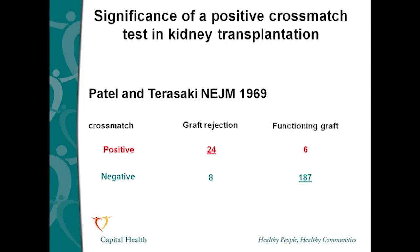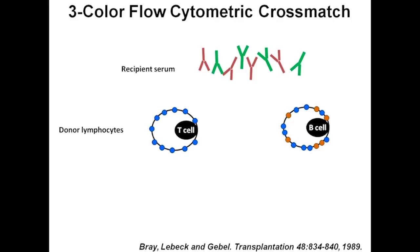So we all know why we do crossmatches. Ever since this study that was published in 1969 in the New England Journal of Medicine by Dr. Paul Terasaki and Patel, you see here that cytotoxicity crossmatch was able to predict poor outcome or early rejection post-transplantation, whereas people with negative crossmatch had a relatively good outcome early on after transplantation.